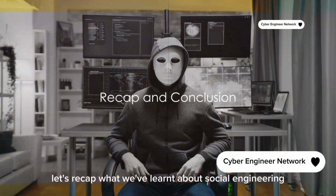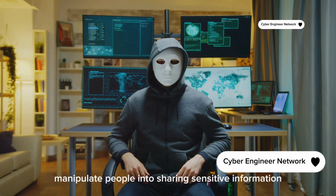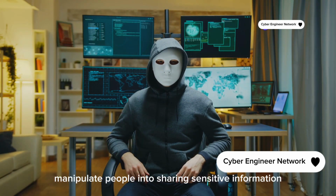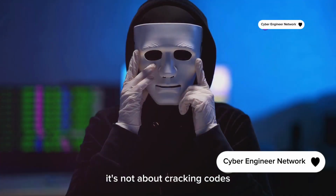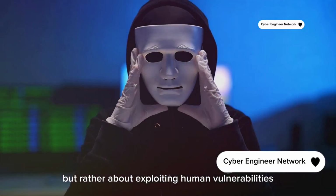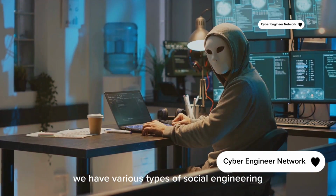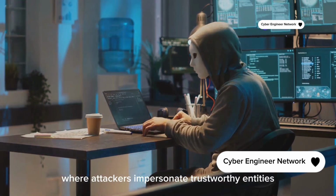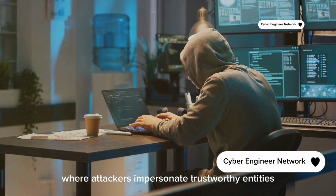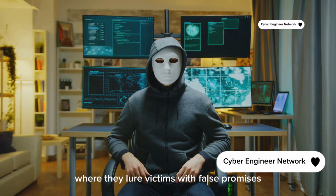Let's recap what we've learned about social engineering. It's a crafty practice where tricksters manipulate people into sharing sensitive information. It's not about cracking codes or exploiting software vulnerabilities, but rather about exploiting human vulnerabilities. We have various types of social engineering, from phishing, where attackers impersonate trustworthy entities to steal information, to baiting, where they lure victims with false promises.